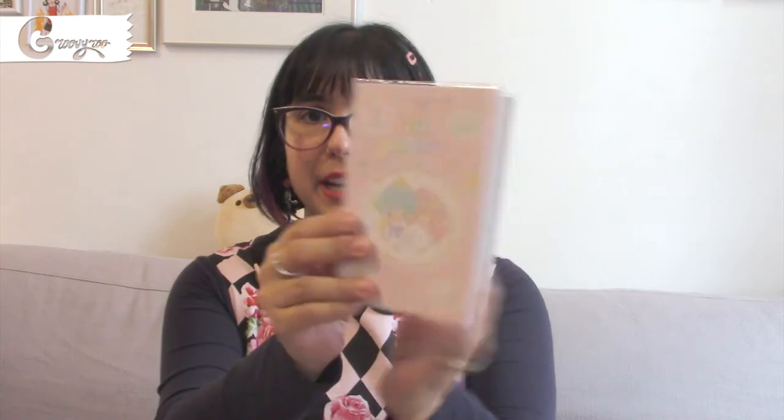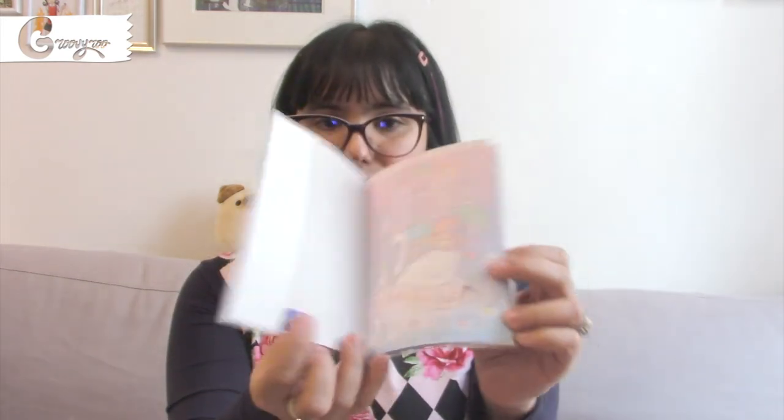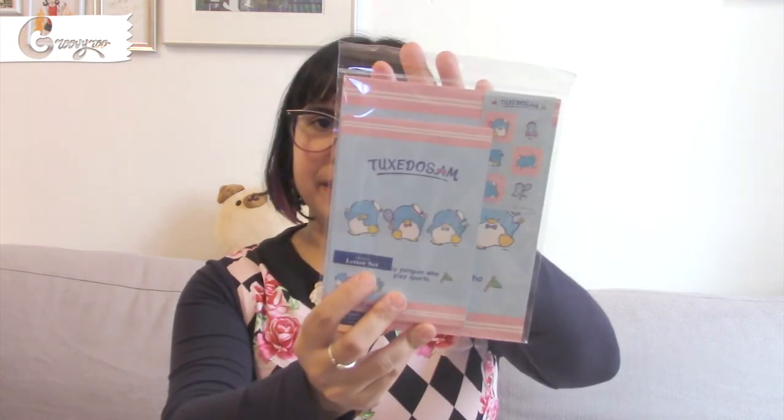Then I have a Little Twin Star, how's it called? A Little Twin Star mini calendar. So it goes like this, you know. Those are also 80 cents each, which I think is outrageous, but yeah. I think this one I will give to my boss because she likes Little Twin Stars and she asked for it. I got a lettering set from Tuxedo Sam.